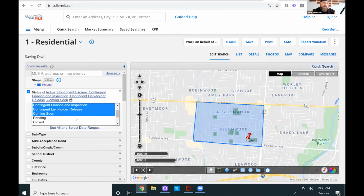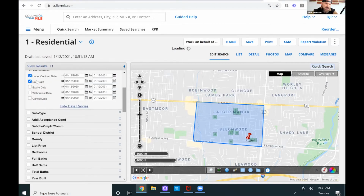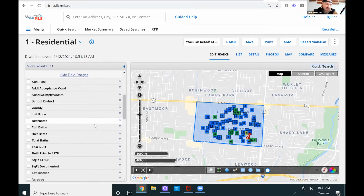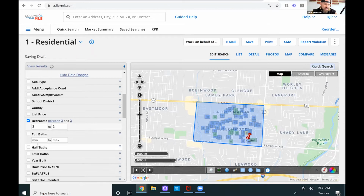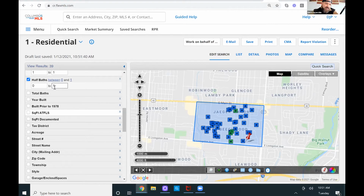What I'm going to do is I want to see everything active, pending, and sold. It's immediately by default going to go to sold within the last 12 months. And then I want to look at apples to apples. So we're going 3 bedrooms, 1 bath, and 1.5. Yeah, put in the half right there. I want to see the ones that have a half bath and the ones that don't. We do, so that's just an added bonus. There are plenty of research results, 39. So I'm actually going to be a little more detailed and only look at half baths there.